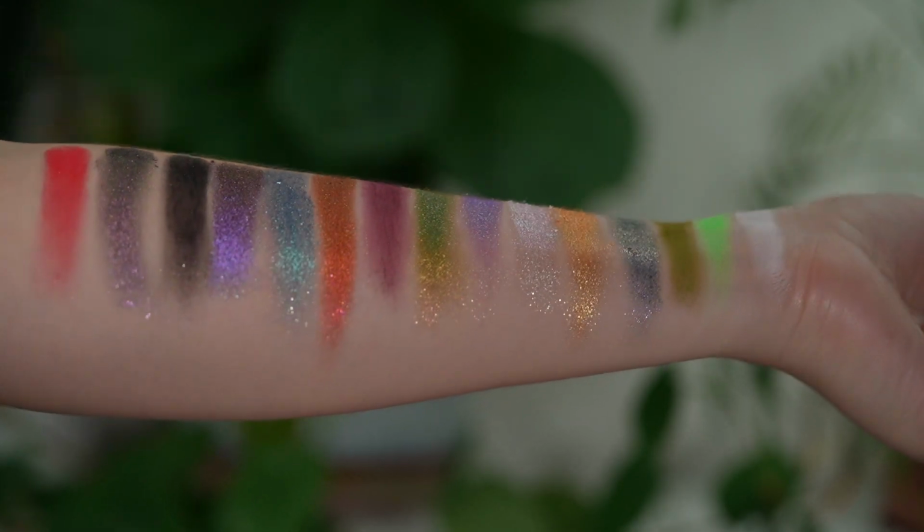And I'm going to be showing you detailed swatches of each of the shimmer shades, as well as comparison swatches including other Bella Beaute Bar palettes, to help you make a decision if you are considering getting this palette. And then I'm going to be showing you these two looks that I'm wearing right now, so let's get right into it.